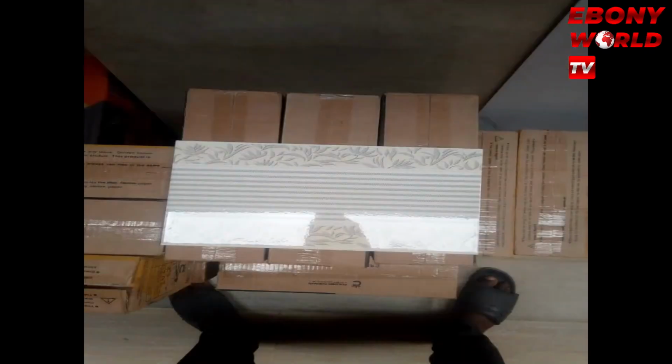Okay. Right. So I think this image is very good. This is 25 by 40 centimeter. All the ones I was showing you before, because of the way the camera took it, doesn't show the shape. That's the carton, how it will come. That is 25 by 40 centimeter, mostly used for the walls of bathroom, kitchen, toilet. Any place where water is used most, this is recommended.